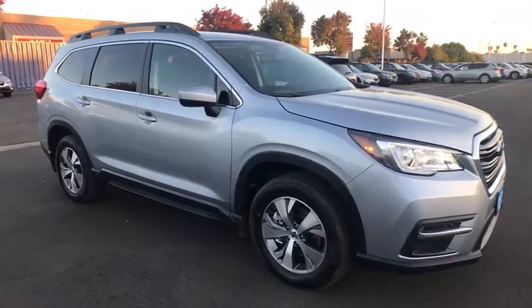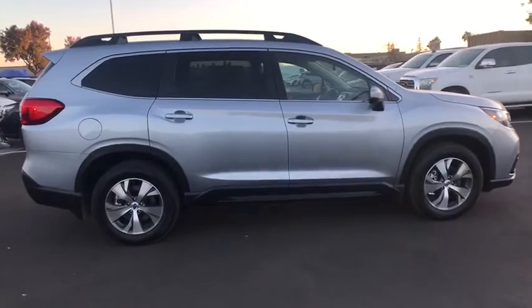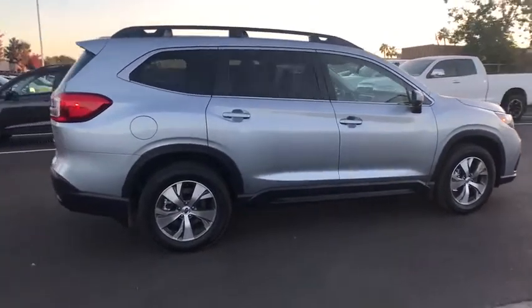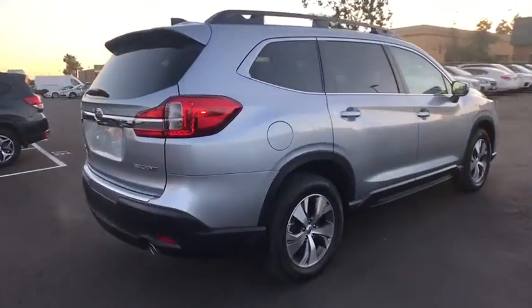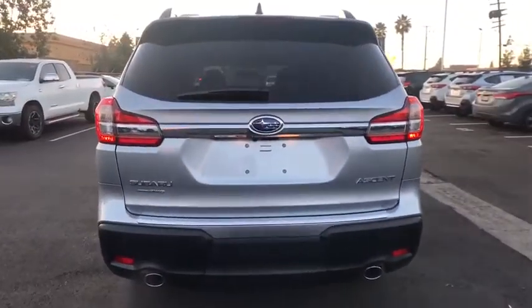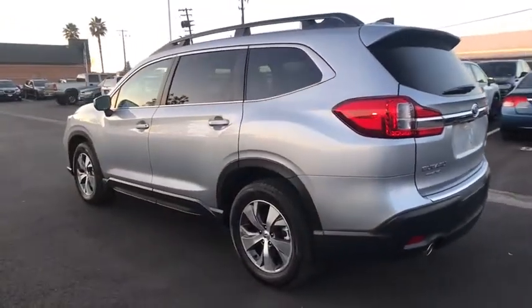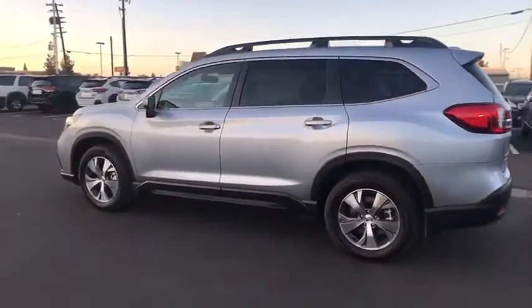Stop by and take a look at the 2021 Subaru Ascent. The Subaru Ascent is a breath of fresh air to families in need of more room. The reliability, safety, and practicality that Subaru has always been known for is now brought to you with third row seating. Here are some of this vehicle's great options.